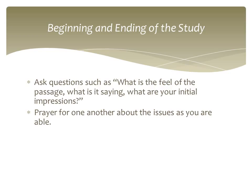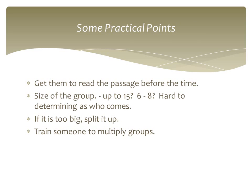Towards the end of the study, be ready to pray for one another. And this really does create community, especially praying about the issues, as you're able, that may have surfaced during that time. Always good, especially if someone shares something that you know is a little bit costly for them to share, to make sure that that's honoured and prayed for. If you can, do get people to read the passage before time. We know that's not always possible.